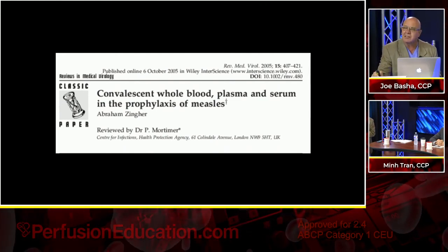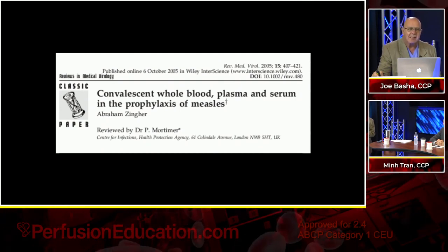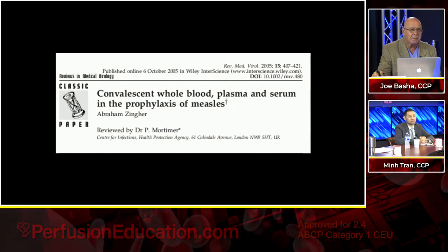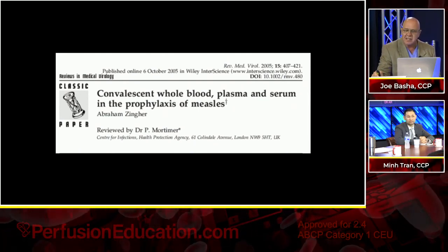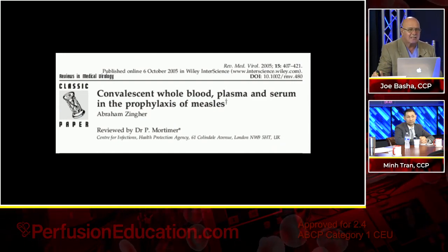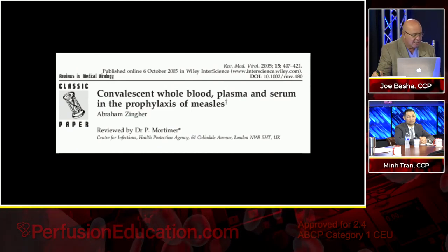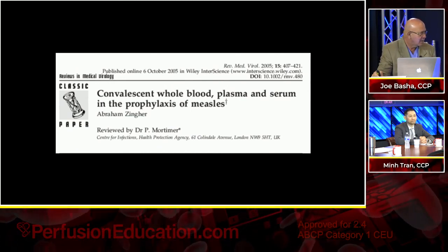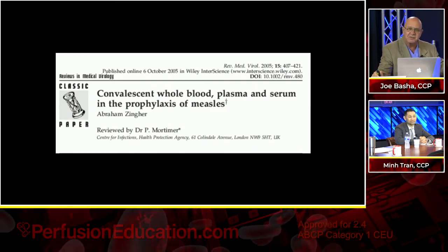Wow, 2005, in London. That's UK, convalescent whole blood plasma and serum in the prophylaxis of measles. So they were looking at using convalescent plasma to help protect kids from getting the measles. So this is something people have been thinking about for a long time. But wait, it gets more interesting than that.